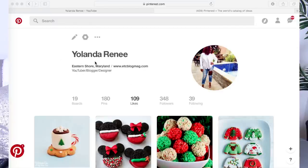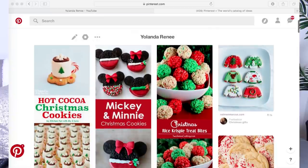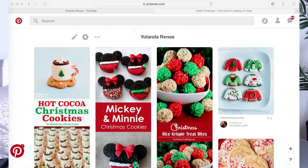Screen recording really quick. If you guys don't know how to do screen recording, if you have QuickTime Player, you can just open that up. Pinterest, I'm under Yolanda Renee, and these are the cookie ideas we're going to be doing. This is the mini Mickey and Minnie Christmas cookies, and it's easy to figure out what you need. You need regular Oreos, the mini Oreos, some red icing, some white icing, some little sprinkles, and that's all you need for that.